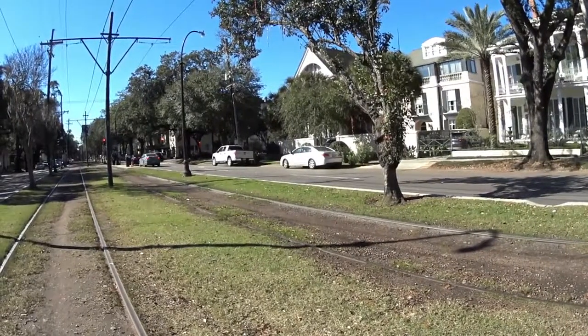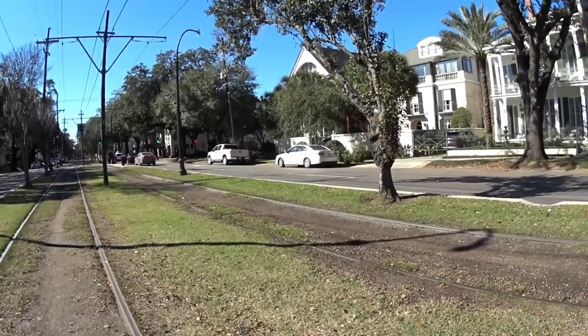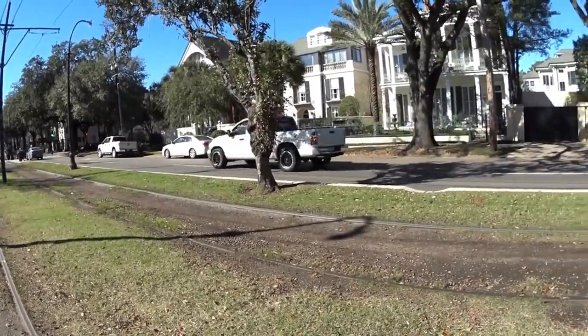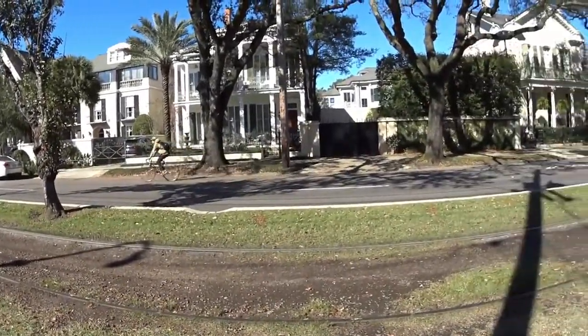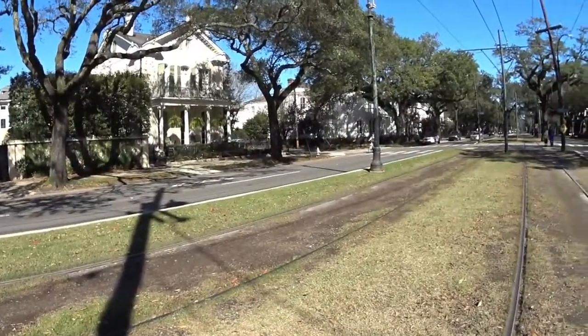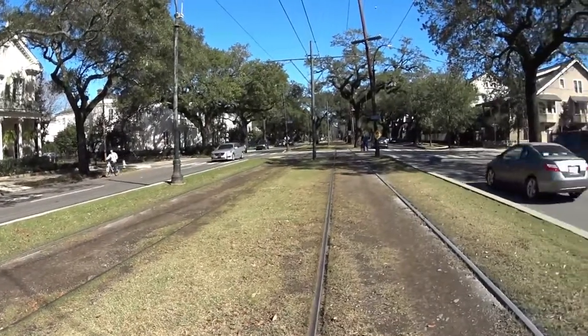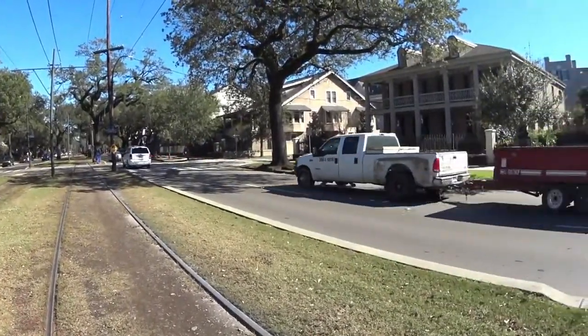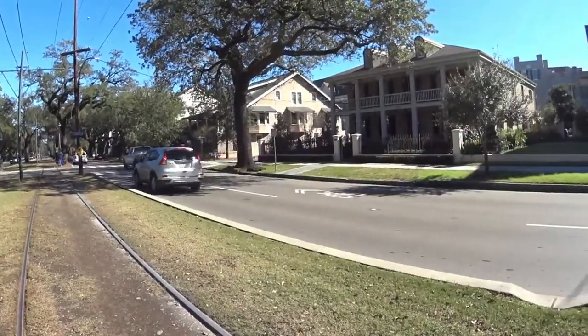Here we are in the Garden District, right down from the cemetery. This is the historic area with the many mansions from the pre-Civil War era. So right now we're standing in the middle of a trolley track, and hopefully we get out of the way.